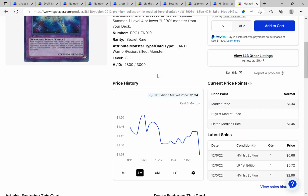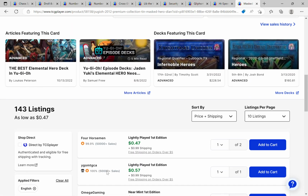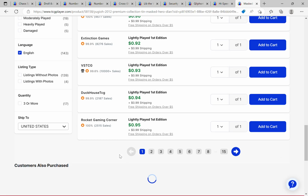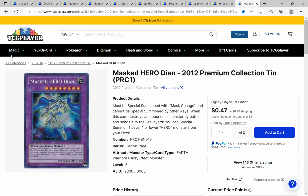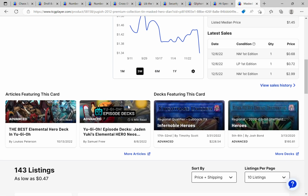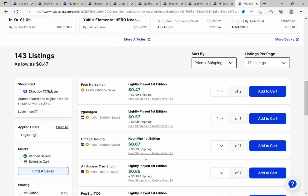Oh, no, this came out of the 2012 one. I think the other one was still 2013. But either way, this one right here, just 90 cents, nothing. I just assumed that it being a Mass Hero Dion, I just hoped it wasn't gonna get reprinted, and it totally did. Always watch out for those reprints, because here is a card that just went horrible for me. 47 cents, 57 cents.